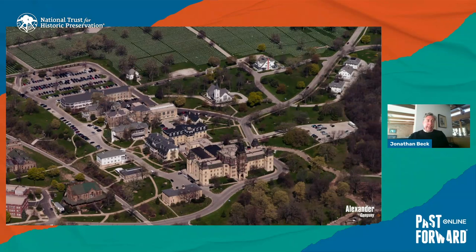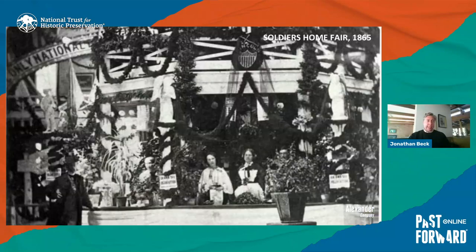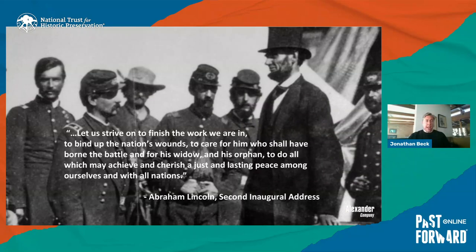This was one of the acts signed by Lincoln, creating a system of care for veterans of the Civil War. An entire campus ended up being built in Milwaukee starting in 1867 after funds were raised in Milwaukee to care for veterans. Milwaukee sent their dollars into the federal government, and they were selected as a site. So this is now a VAMC, a veteran medical campus.